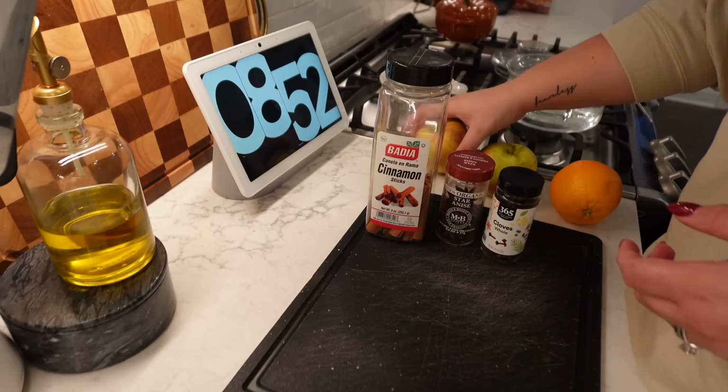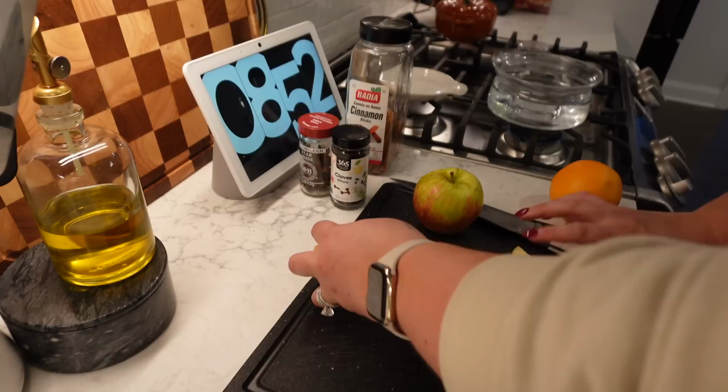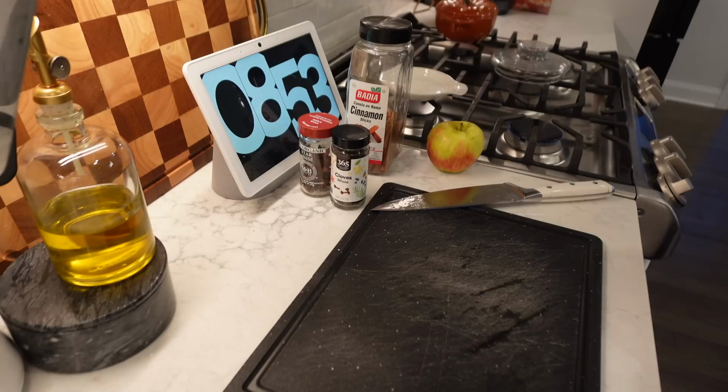So let's cut these up. You don't have to cut it perfect or anything because you're just gonna throw it in there. Actually, I might only need one apple. And I'm just gonna quarter my orange. If you guys haven't done this yet, you simply have to. It just makes your house smell amazing. I just dumped out a little bit of the water. And it's a great natural way to make your house smell good. You can also throw some essential oils in.